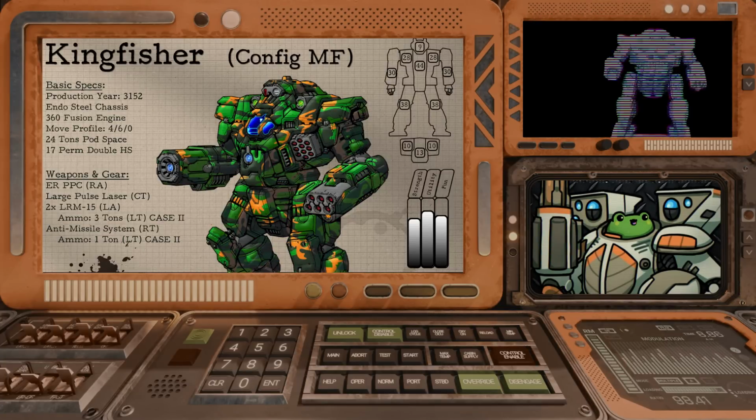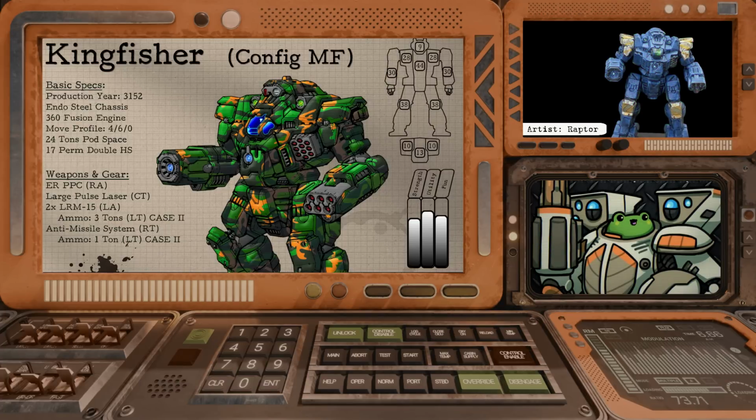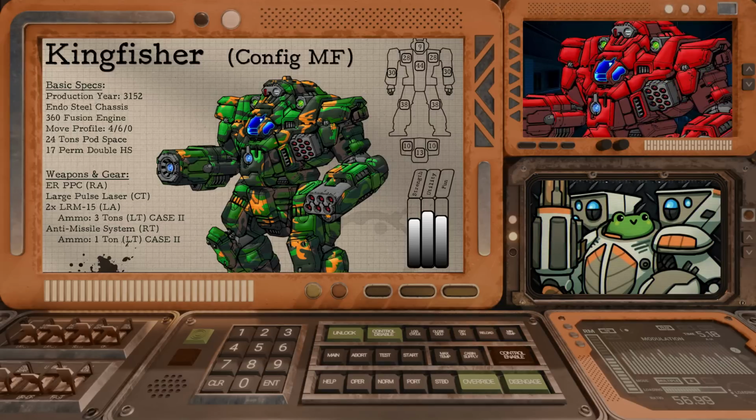More seriously, the goal for this configuration was to maximize the damage while also utilizing the mech's durability with a good spread of weapons across the torso, especially those 2 center torso critical locations. The MF's primary weapon is an ER-PPC placed into the right arm. Nothing too outrageous so far, right? Balancing it out on the left arm were a pair of LRM-15s fed by 3 tons of Case 2 protected ammunition in the left torso.